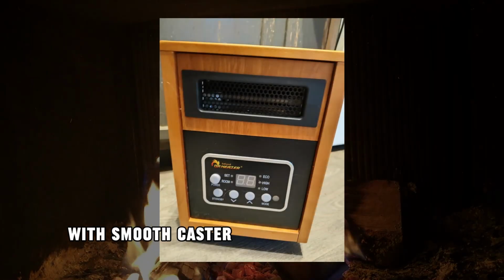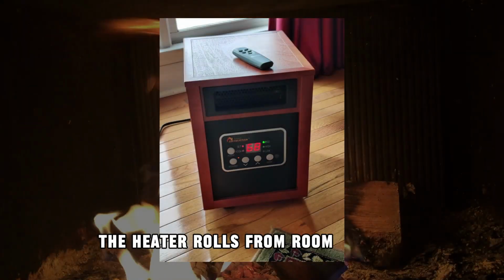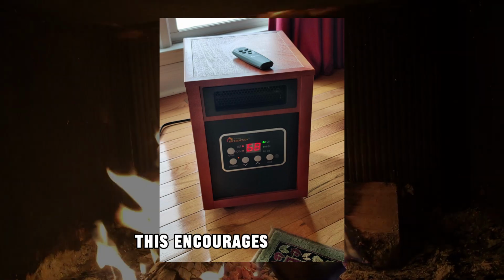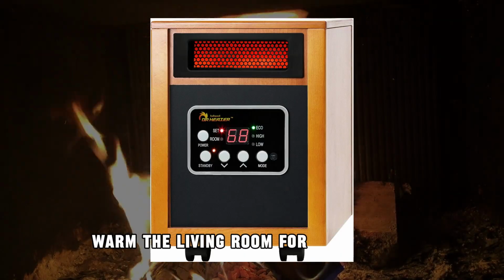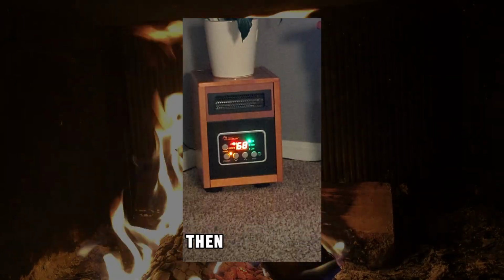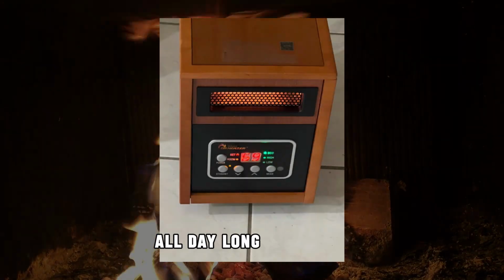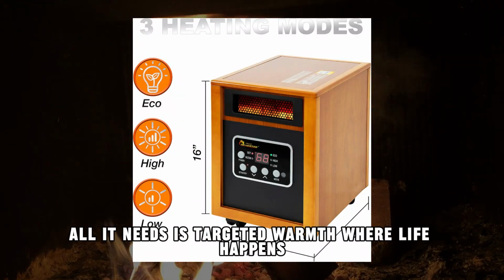Mobility is another quiet strength. With smooth caster wheels and a sturdy 24-pound build, the heater rolls from room to room as easily as sliding a chair across the floor. This encourages a practical, almost strategic rhythm. Warm the living room for a few hours, then glide it over to the dining area for 20 minutes, then back again. A home doesn't have to heat every square foot all day long. Sometimes all it needs is targeted warmth where life happens.